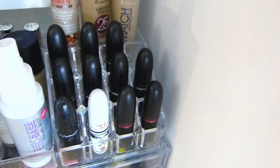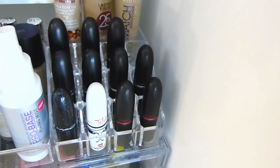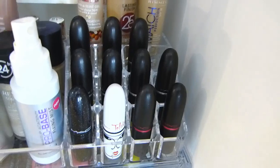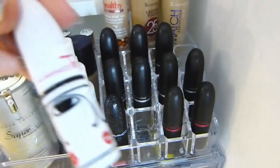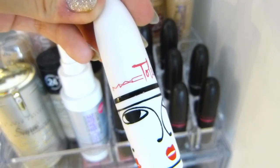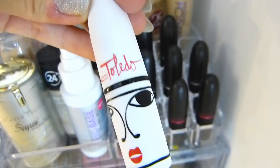And then here I have my MAC lipsticks, and I actually have a MAC lipstick collection video, but the latest edition is this MAC Toledo lipstick from the latest collection, and I absolutely adore this packaging.